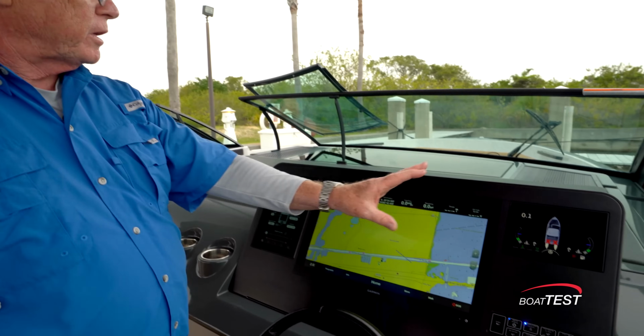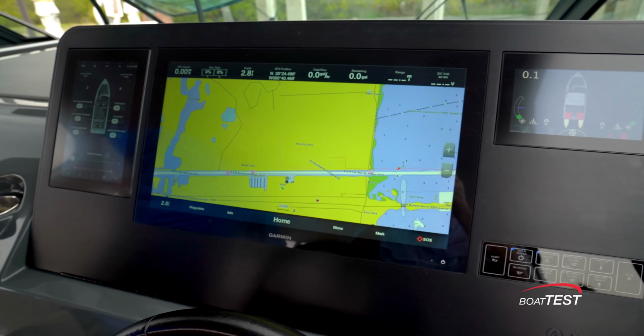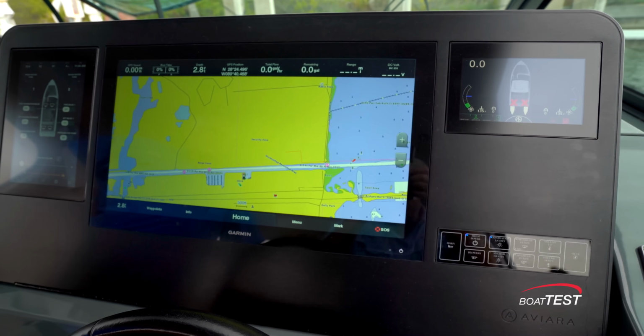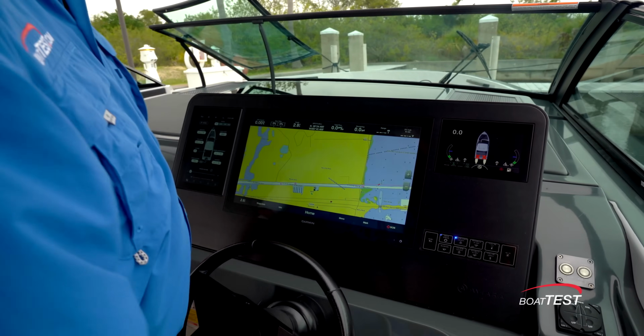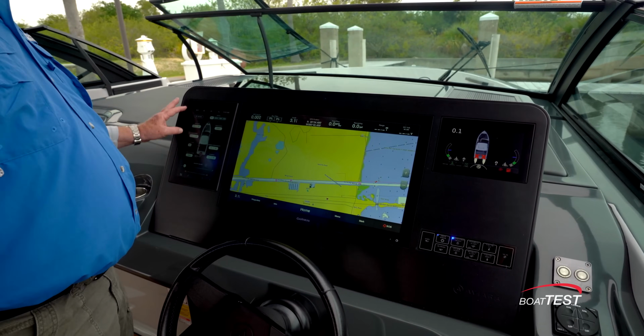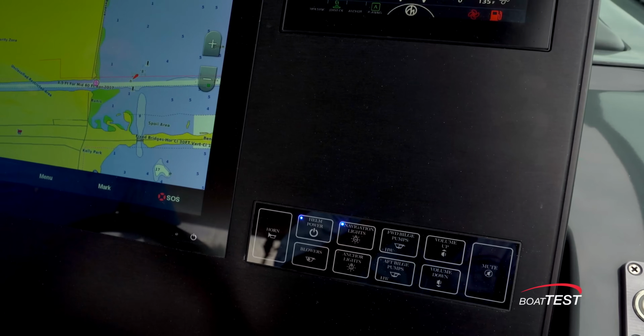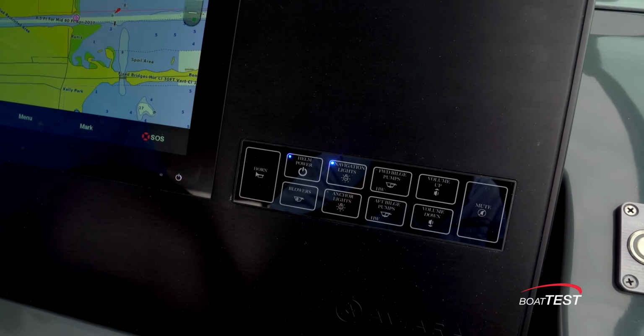The helm is obviously embracing the glass dash technology. We've got 3 screens, one controlling the vessel functions, we'll get into that more in a moment, a multifunction display, and then the engine display that has selectable information by pushing a button on the joystick. Now even though we have switching at this screen here, we also have dedicated switching for more important items like the horn, helm power, navigation lights, things along those lines.